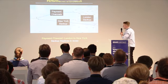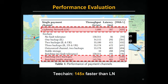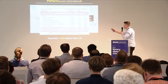So we implemented Teechain. I'll present some performance results here. We created a payment channel between Imperial College and Cornell on the Bitcoin mainnet, well, several payment channels actually. In the case of Teechain, we put backup replicas in Israel. Here are some of the results. In the case of the Lightning Network, we used the LND implementation from Lightning Labs. We achieved about 1,000 transactions a second, give or take, with a latency of about half a second. In the case of Teechain, however, we're able to achieve about 135 to 145,000 transactions a second, with similar latencies.